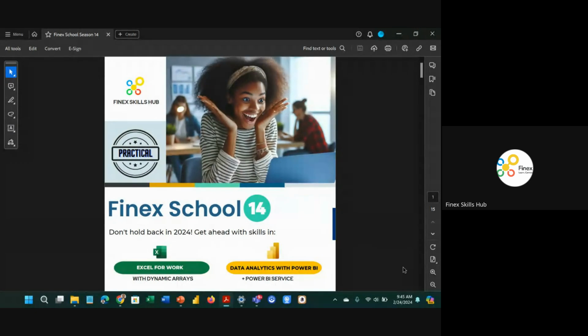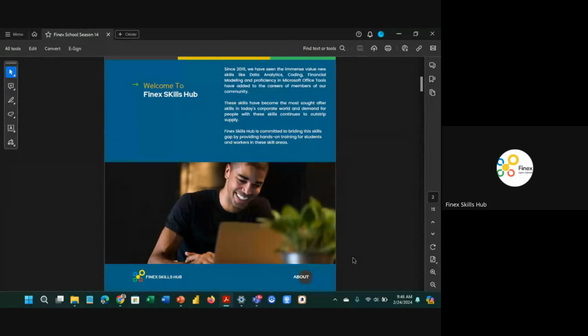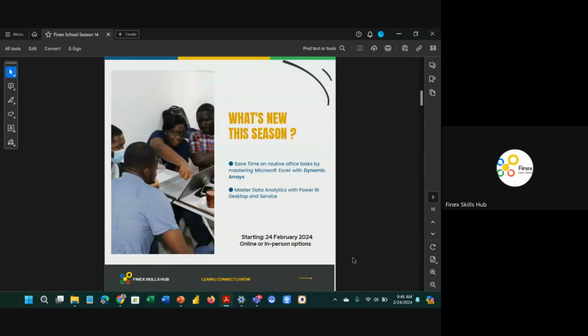Okay, so this is the brochure we've sent around. I'm sure most of you have seen this for at least once. So it's practical, and the modules we are going to be doing are Excel for work with dynamic arrays and then data analytics with the Power BI service. So I've gone through Finex Skills Hub. This is our typical setup when we turn up in person. So the tables are sometimes put together for discussions on case studies that we'll give you. So these are shots from our previous session.